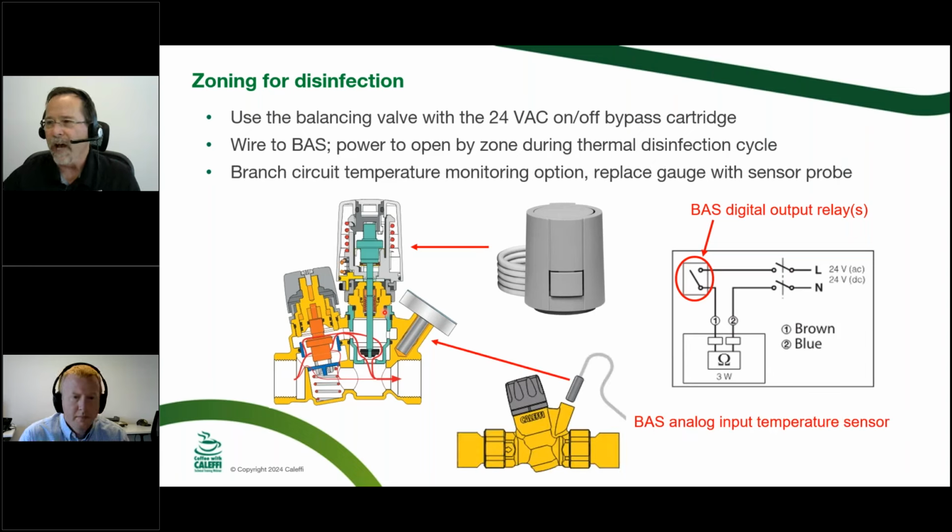And on this particular valve, it's another kind of a cool feature. You can get an analog input temperature sensor for your BAS and put it right in here, this little sliding dry well where the temperature gauge is. So now you have an analog input looking at the temperatures for each of your risers when you are doing the zoning control for thermal disinfection.